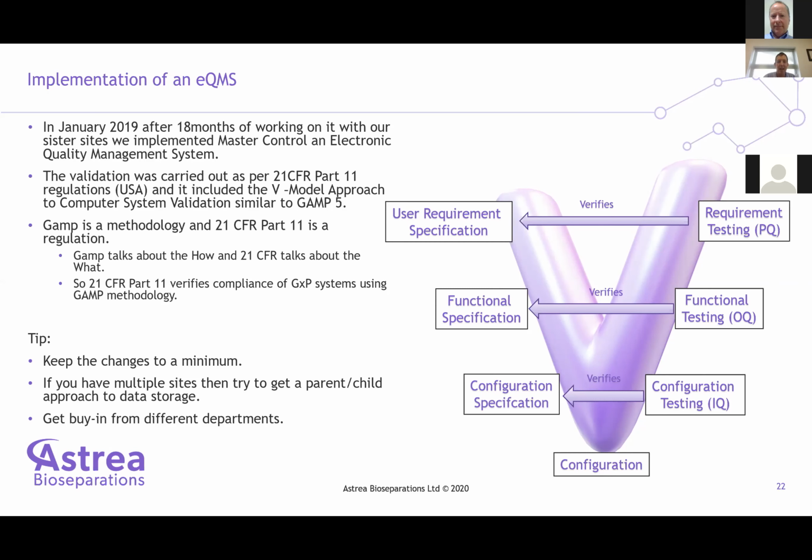So in essence, when we first started, which was about 2 to 3 years ago, we were working with a group called Liminal, or Chromatic. It used to be our sister company. And they introduced a system called Master Control. Master Control is a very, very good system, and at the time it was relevant to us because quite frankly it was an FDA requirement for our sister sites, and they had control over what systems they put in. So we kind of hung on to their coattails when we did this.